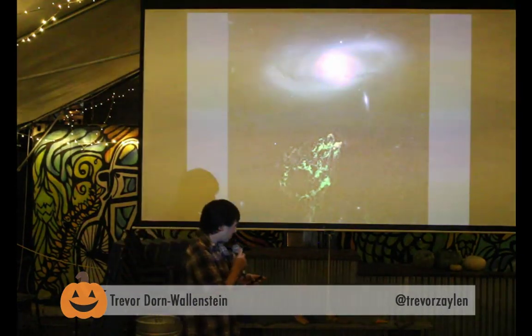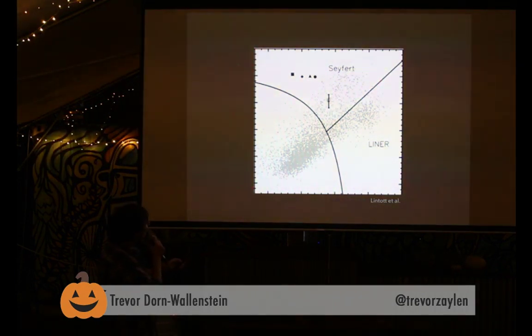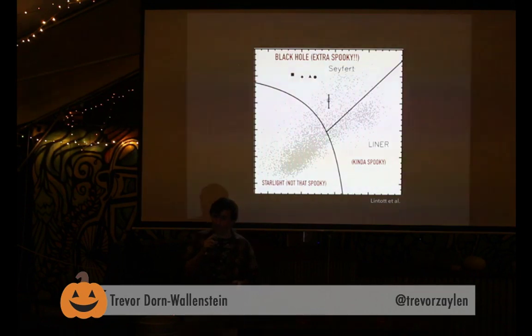So, scientists took Hanny's voorwerp and made some measurements, and it does not matter what these axes are. All that matters is that all these gray points are measurements from gas that's being zapped by different sources. And these black lines separate the sources of the zapping into three different regions. One is gas that's being zapped by stars, which is really boring and not at all spooky. The other is this thing called the LINER region, which is kind of spooky because it's an acronym. And the gas up here in this region is being zapped by emission of matter falling onto a supermassive black hole. And wouldn't you know it, Hanny's voorwerp falls into this region of this plot. It's being zapped by a supermassive black hole.